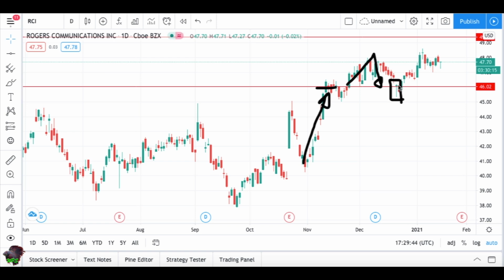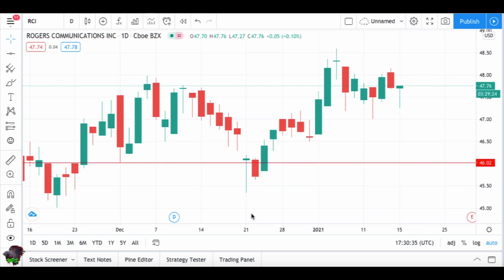You could have entered at $46 and moved it all the way to almost $49 here. This is at $3. This is on a daily chart, and within a few days you were at $49. Of course, the high is one of your areas to look for profits. I hope everybody can see it here.